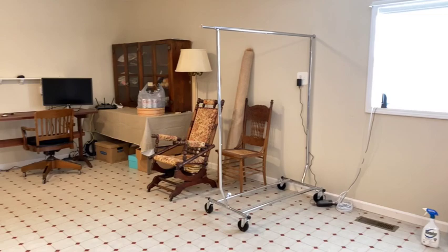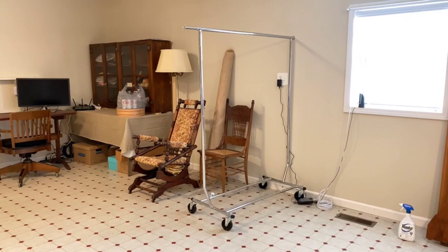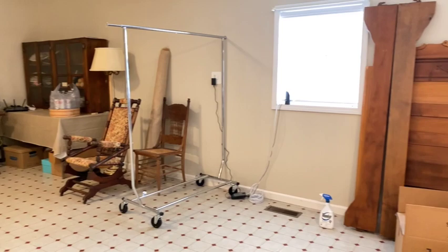Most of what you're looking at are projects that need to be completed, things I need to repair. I have some chair caning to do, some rug hooking to do, and some needle punch, because I need to fix that old rocker, that sort of stuff. We have an old bed that needs some repair.